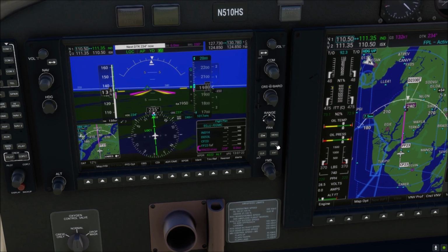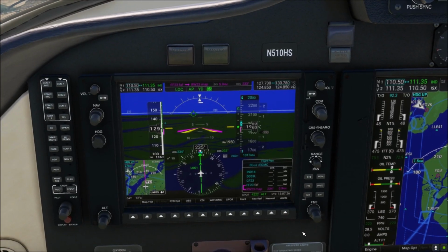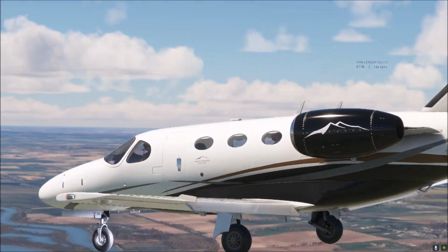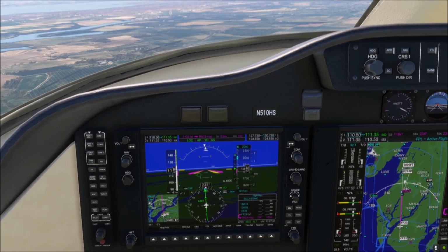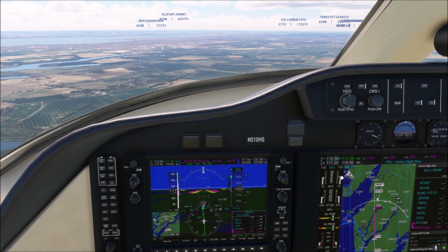Three greens, full flaps. Full flaps we have. Have a quick look outside. There we go, full flaps. Gear down, one way ahead. Okay, so we'll come down the ILS about 110, something like that.